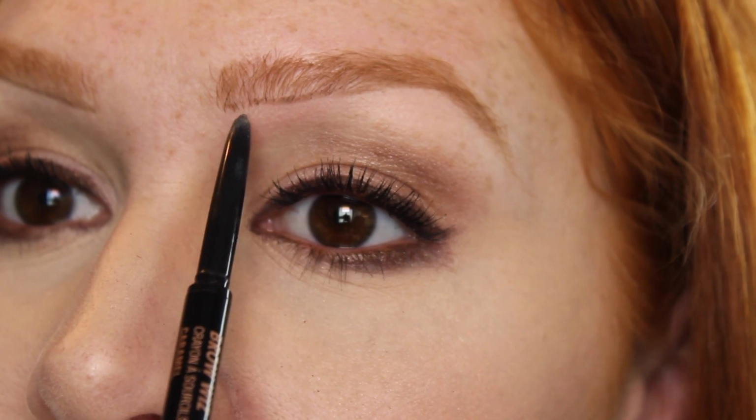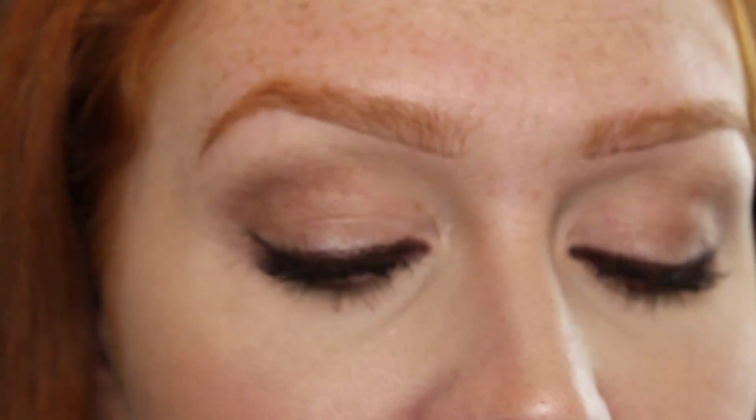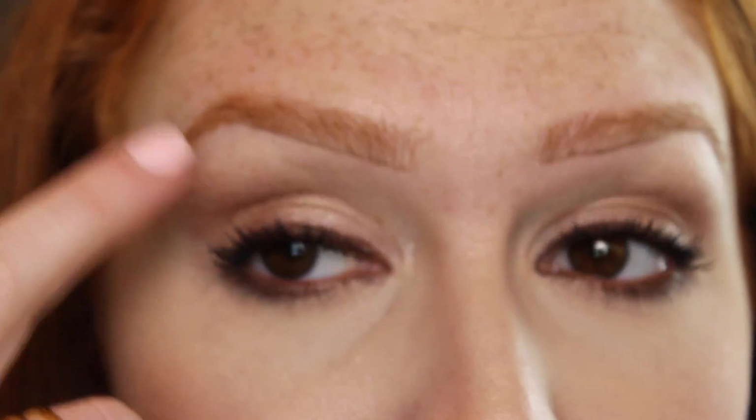So for example, you can see there are a couple little hairs right here that I could pluck if I wanted to, but that helps me really make sure that this part underneath is cleared up. And you always want to make sure when you're shaping your brows to shape from the bottom up, not from the top down, if that makes any sense. Okay?